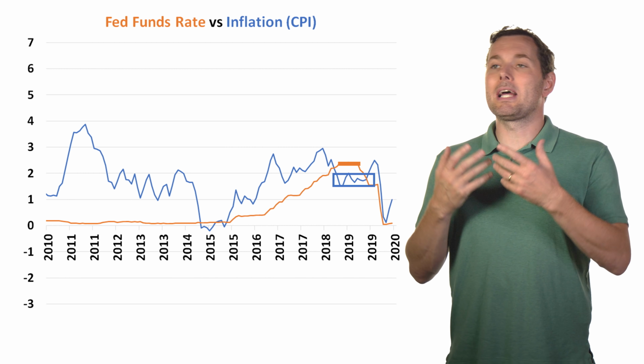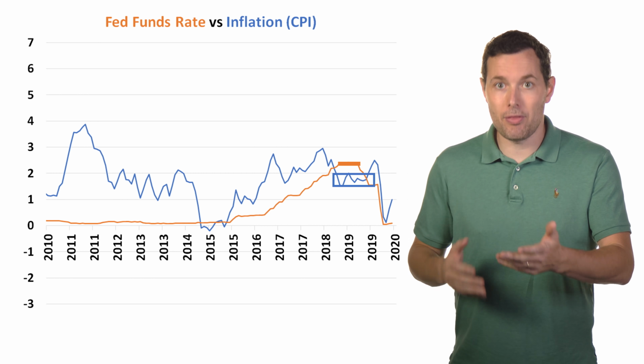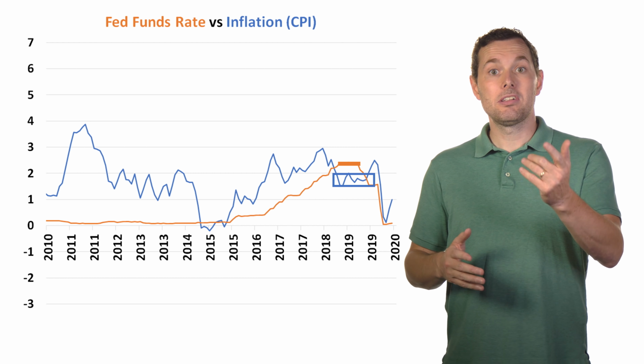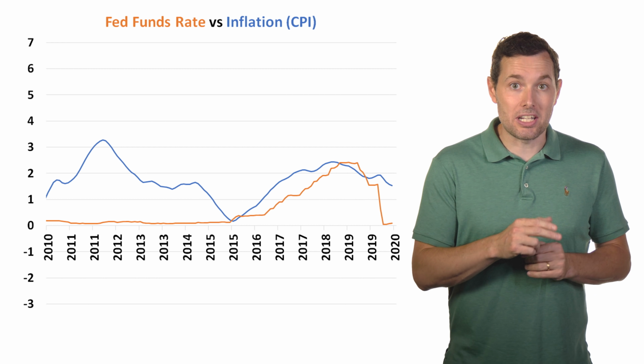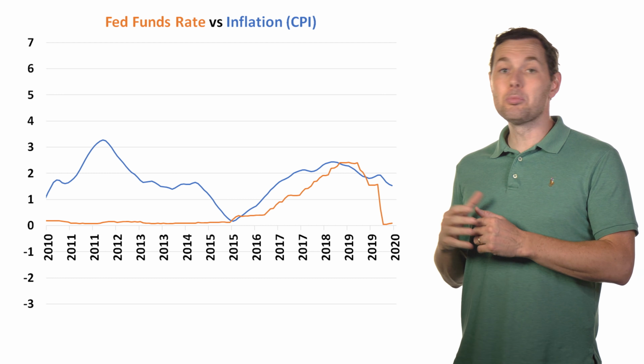Now, I was curious what that might look like and what we could consider. And I think looking at something like a 12-month average could make sense. So I recreated this chart now using a 12-month trailing average for inflation. And this is what that would look like.